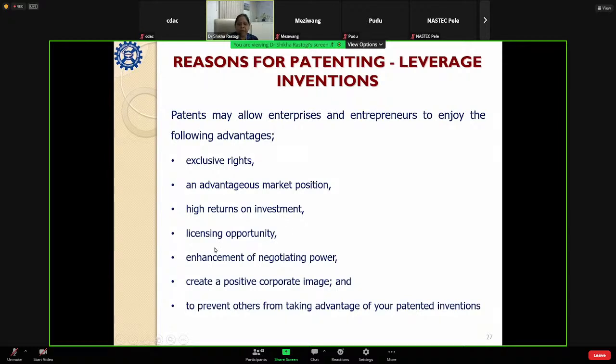If you have an IP, you can license it. Then if you have an IP, you can negotiate with other companies. Suppose the case of MPEG-4 technology: it's not possible to run a smartphone without MPEG-4 technology. But should every company invent an MPEG-4? It's not possible. Even if they do it, the first person has the right by way of an IPR.